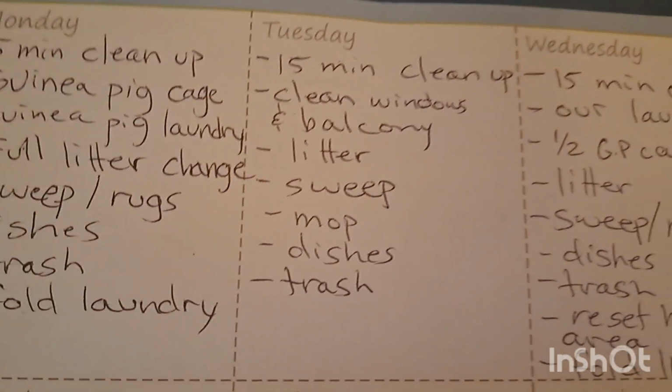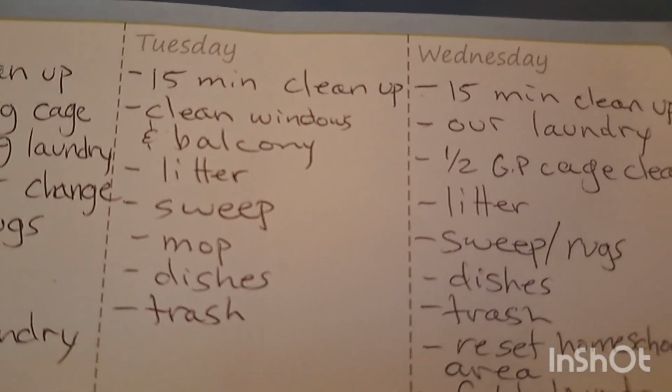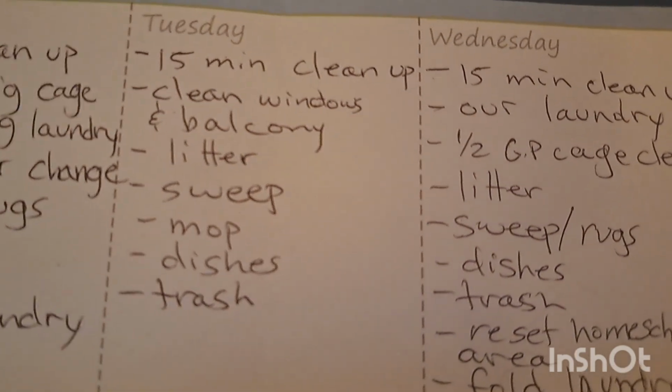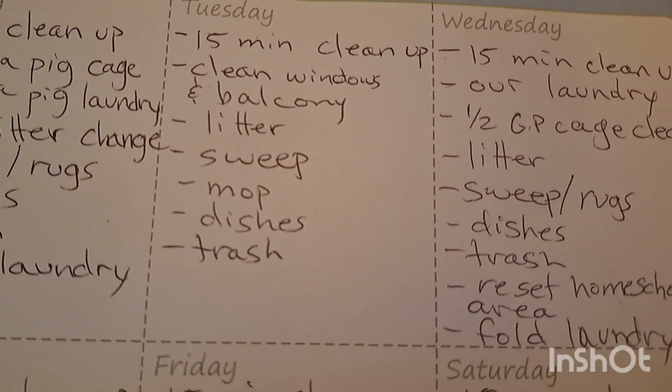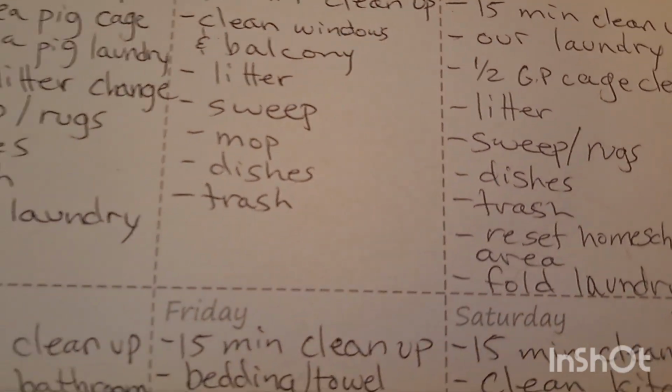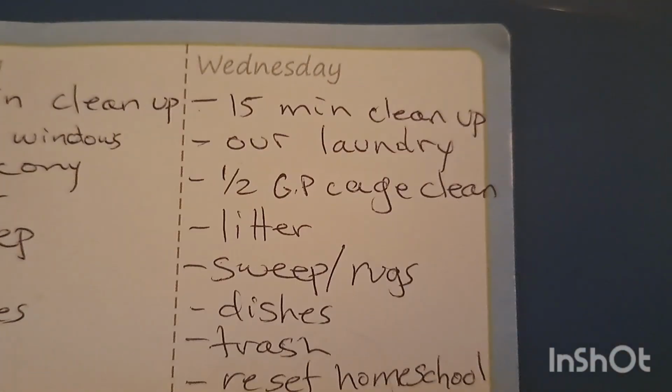Dishes and trash will be done every night, and then I will fold and put away the guinea pig's laundry. Then for Tuesday, the only thing that changes is that I would like to clean the windows and keep the balcony fresh and move anything off the balcony that needs to be moved. Scoop out the litter and again sweep. I will also mop with the Swiffer, and then dishes and trash.